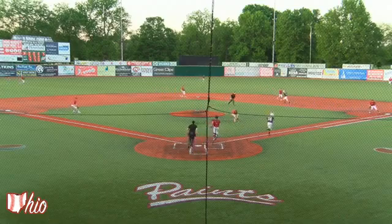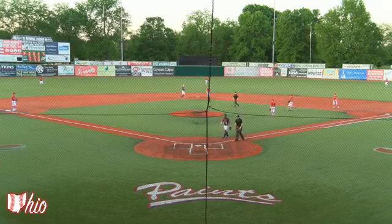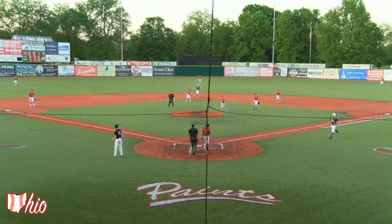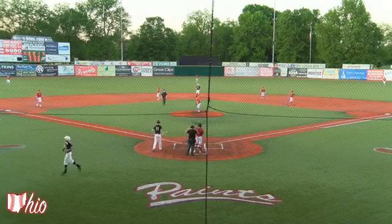Bunt laid down nicely. Pitcher takes it, throws it over to first. Sacrifice bunt gets the runner over to second. Grant does his job. That'll go down as a sacrifice.